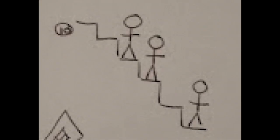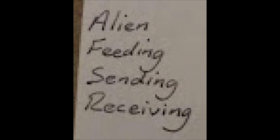Well, and on page 4, it's interesting because he draws people on steps, mm-hmm, which of course is such a central target to this. But then he also has something floating in the air. It's on his page 4. He has an object floating in the air, mechanical and natural. And he says, alien, feeding, sending, receiving. Very interesting.